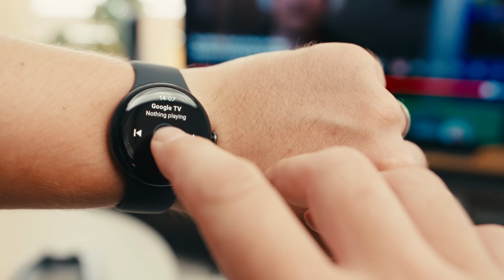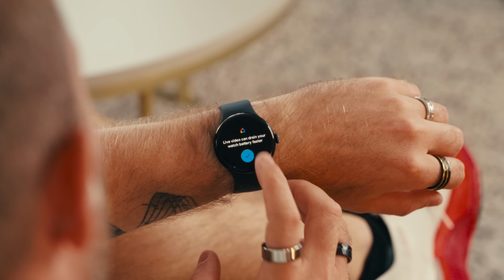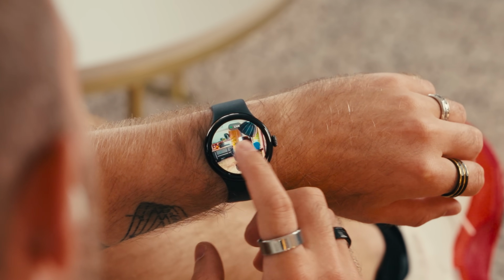Also very handy if you ever lose the remote control or need to switch off the TV when a certain child won't go to bed. And if you have a Google doorbell or a Nest Cam, then you can see those directly from your watch.